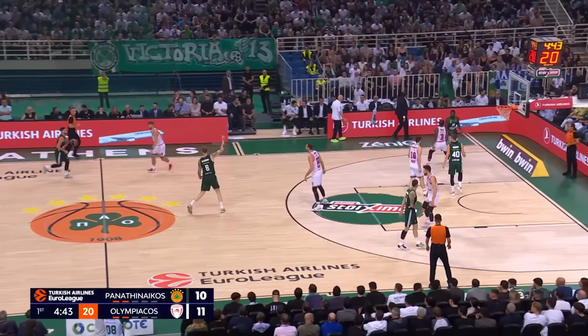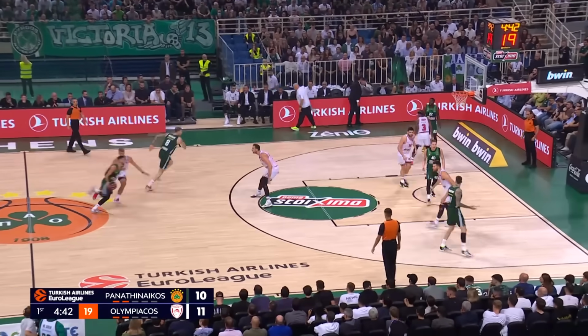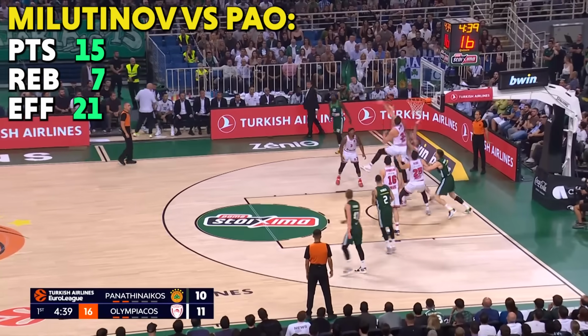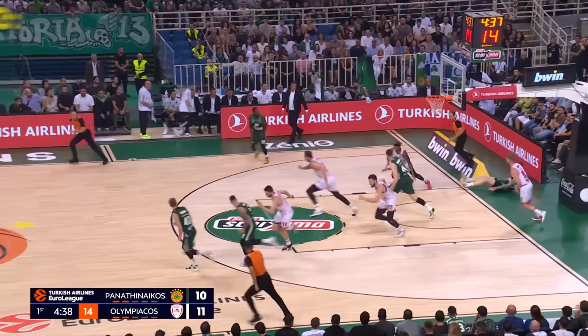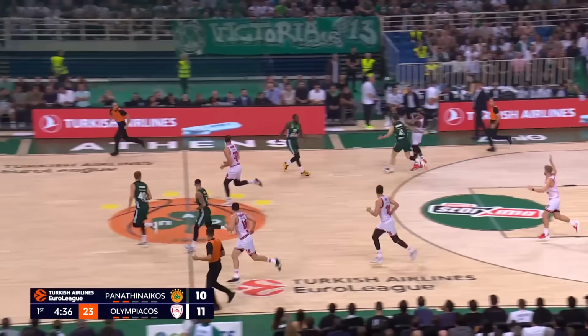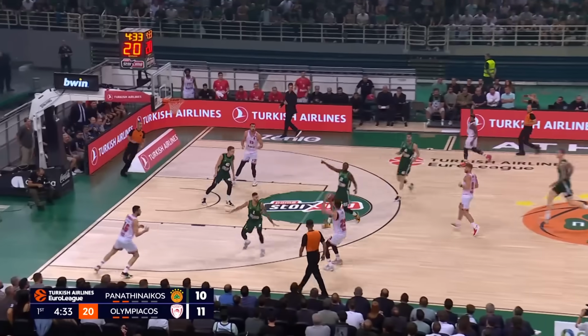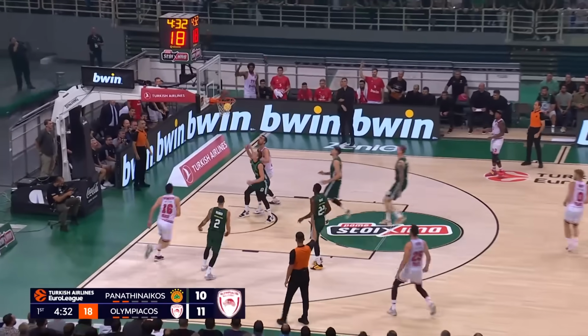I thought the visitors' start was slightly better and much of that depended on Milutinov. Him and Walk-up demonstrate how to play the drop coverage to perfection as the Serbian gets the block. This triggers a fast break, which proved to be an enormous weapon in this game, as Peters cashes it in again in the 5v4 situation.